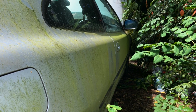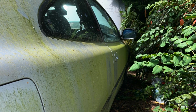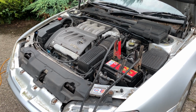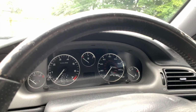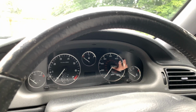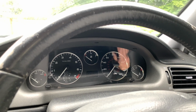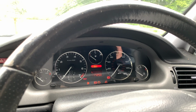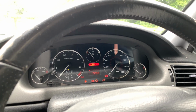After his death, his daughter started it every weekend, moved it forward, got the oil running around, kept the battery charged up. And I've been doing roughly the same. I haven't been starting it every week, but it's been moved backwards and forwards. I've just kept it moving. But I've no idea if it's going to start now, because it was only half a charge on the battery. So we'll see. Here we go.